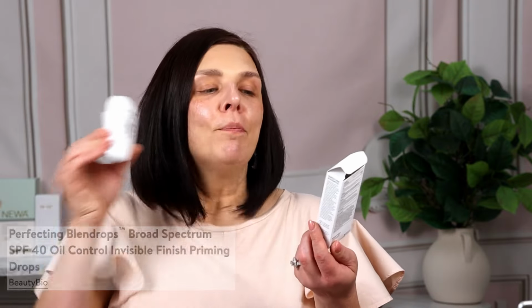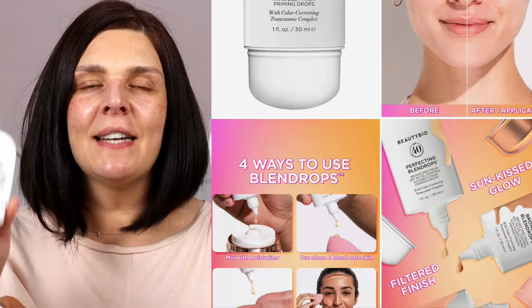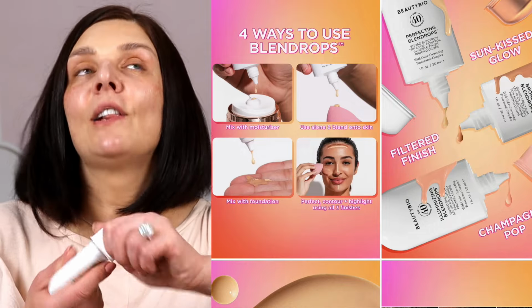I chose for you today Beauty Bio 40 SPF Perfecting Blending Drop. It's your sunscreen and primer together, and it also has skincare ingredients. It's very light. It has a little bit of color, but it's a color-adjusting color. Very light, not oily, not greasy, no white residue, and you have two protections here. You have UVA and UVB, sorry, protection.